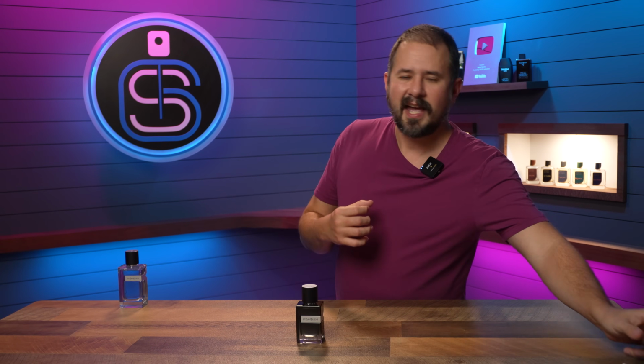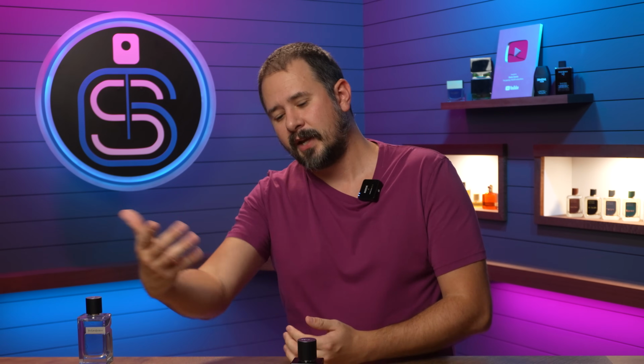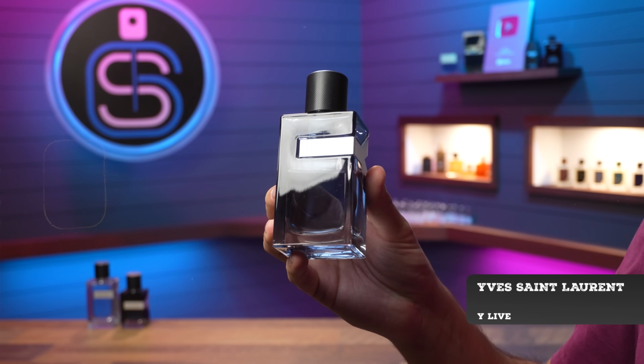So to simplify, Y Eau de Parfum, it is similar to Y Eau de Toilette, but it's sweeter, has a little more of an aromatic touch to it. Not as much of that whole clean laundry type thing going on, that very airy opening. It doesn't have that. And it has slightly heavier woodiness as it dries down. This one is more fresh all the way through. This one's a little bit sweeter and warmer as you hit that dry down. But like I said, as far as popularity goes, the Eau de Parfum is more popular than the Eau de Toilette. Then we have from 2019, Y Live.